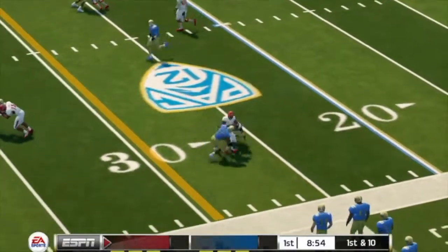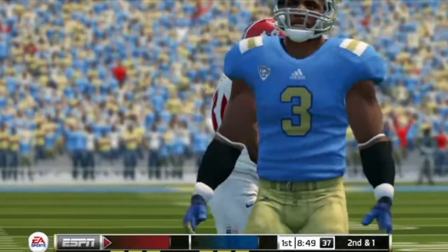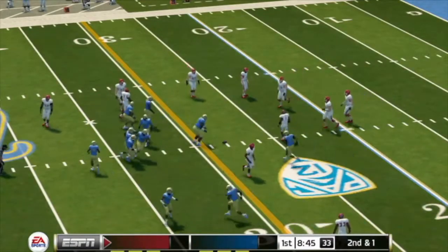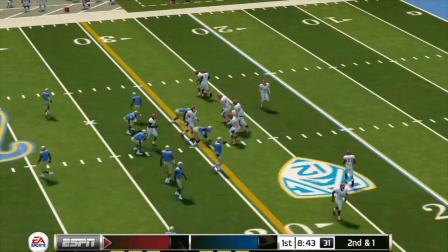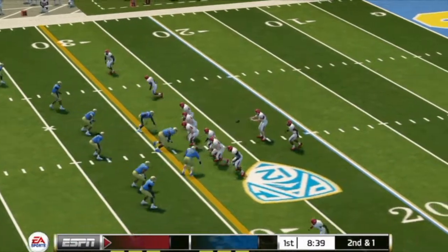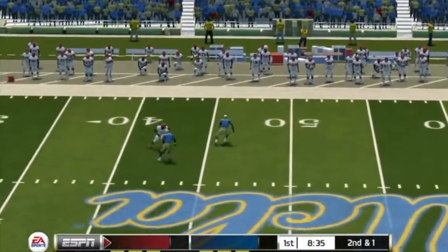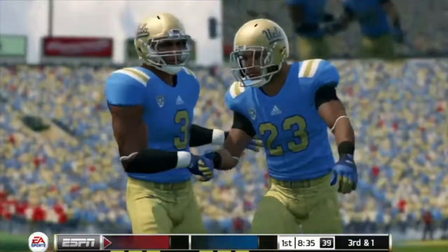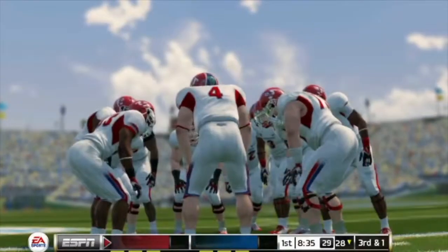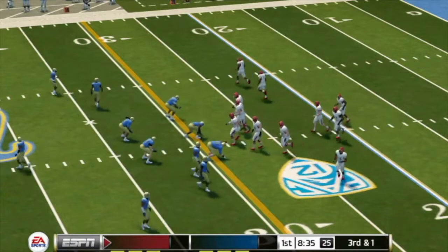Inside give, and he's tackled around the 28-yard line. So he turns the counter into a 9-yard gain. Brings up second and one. Quick toss. Almost intercepted. Well, the quarterback's breathing a huge sigh of relief because he got away with throwing what should have been an interception. Short yardage situation here. It's third and one.